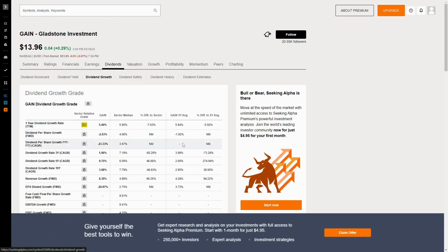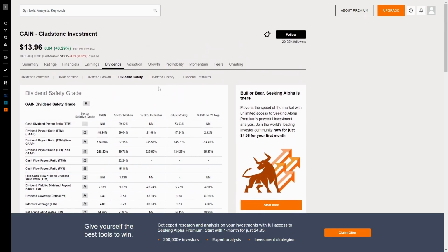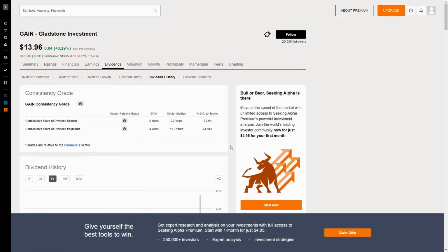So dividend growth, let's check this out. The 3-year compound annual growth rate is 1%. 5-year is 9.75, which is remarkable. They've been growing that like crazy. And the 1 year they have it at 5.5, which is beautiful. Dividend safety, they don't give it a rating. There's tons of other facts on Seeking Alpha. I kind of jump through and just look at what I want, to be honest. I definitely cherry pick. But all in all, a decent dividend history, and those special dividends make this just beautiful.